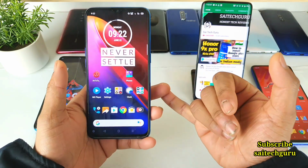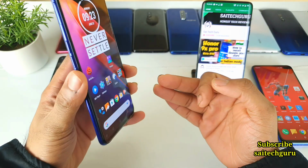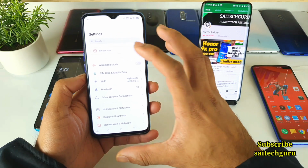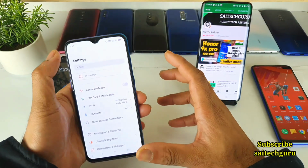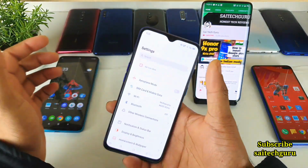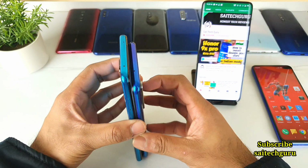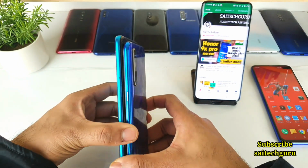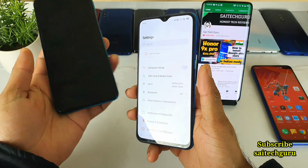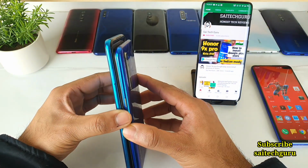So next, we have completed the processor and battery, and next is the display. Display is another major thing for the Realme X2 phone. You can see 6.4 inches. It does look a little bit small, and single hand usage is also easily possible in this phone. Here you can see the 6.6 inches phone, how big that phone is. You can see there's a huge difference between the Redmi Note 9 and the Realme X2.